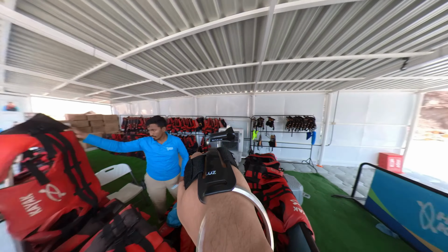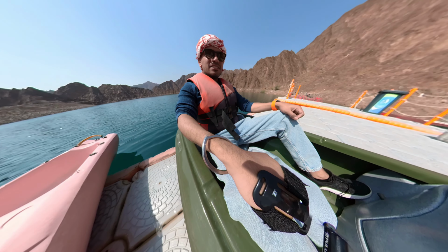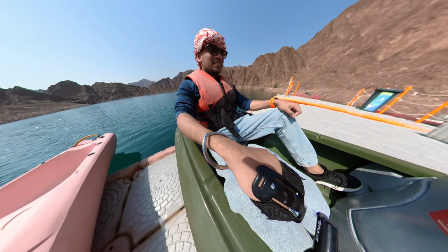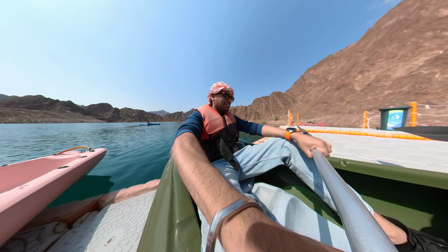Finally, we're ready for the showdown. No, no, no, I don't think so. Oh boy, the kayak seat feels like it's been roasting on a skillet. My rear end has officially declared a ceasefire with the sun. So, note to future tourists, unless you're looking to experience the full Dubai heat package, maybe skip June. Or maybe go at night. Okay, I'm doing it.